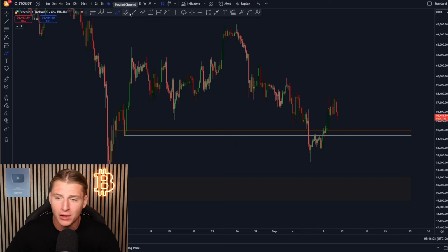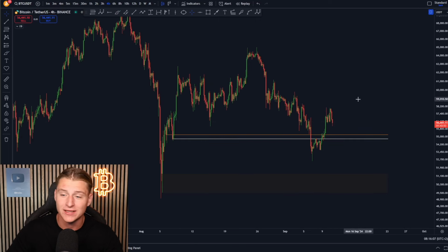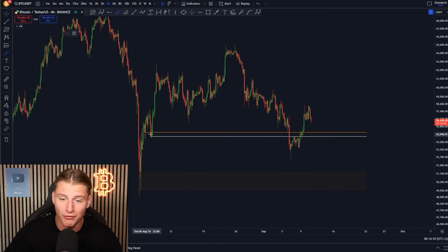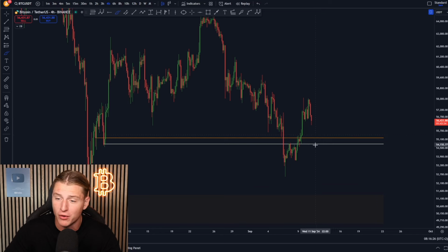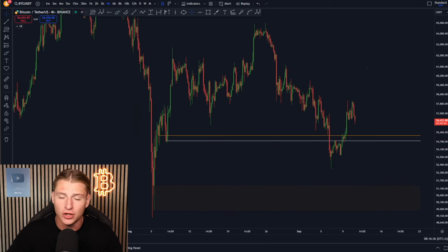However, if we do break below it, I'm not all too worried about it, because in my opinion this is the most important level in this consolidation phase, as it has been the previous range low in the market. If we come down towards this level and see a bounce off it, we are creating a perfect higher low and bouncing from a very critical level as well. So I am not going to be all too worried until Bitcoin breaks below that white line here. If we break below that white line, then I am definitely going to be worried on Bitcoin. But as long as that is not happening, I do not see any reason to be panicking right now on this market.